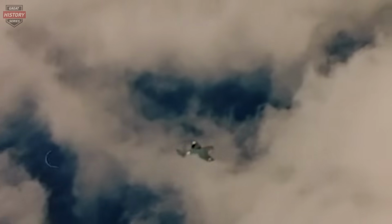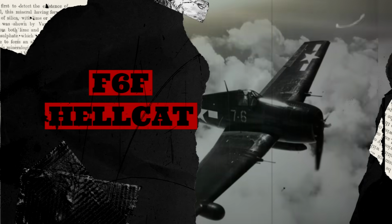The F4U Corsair's combination of speed, firepower, and ruggedness made it a formidable adversary in the skies during World War II.